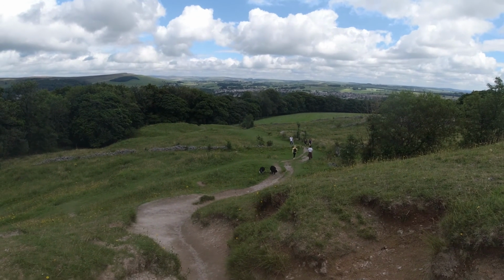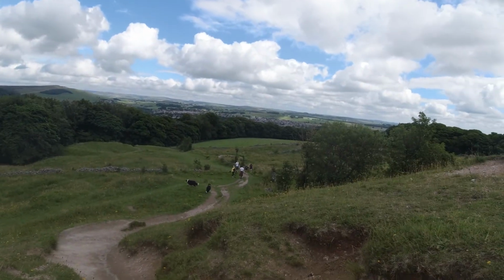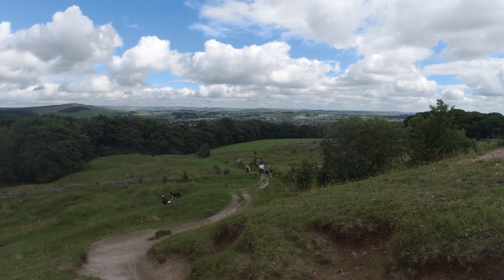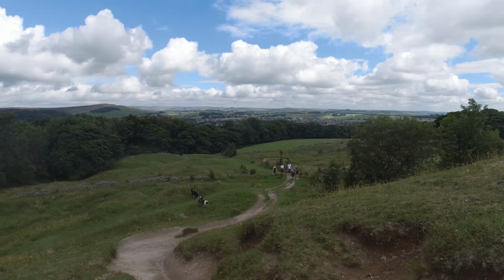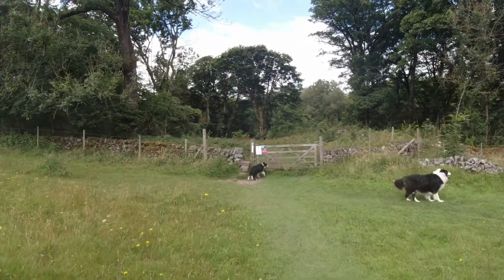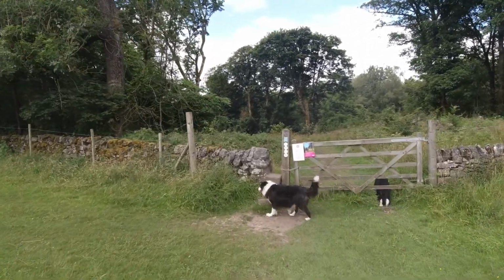Not sure whether we're going to go in the woods or go down there to Buxton. Don't know whether we want to walk around the town with the dogs. We'll see. We decided to go this way. I think it's good you can get over this stile. It seems a lot livelier today.